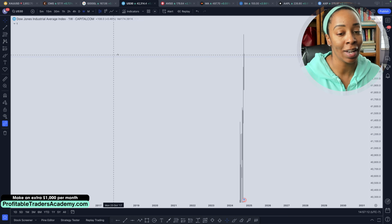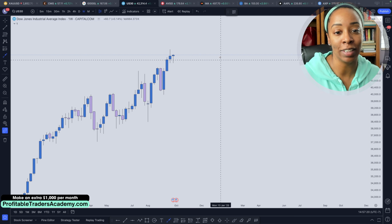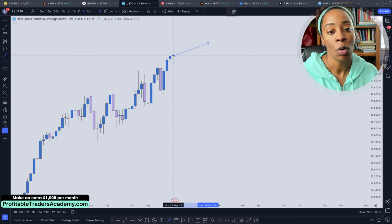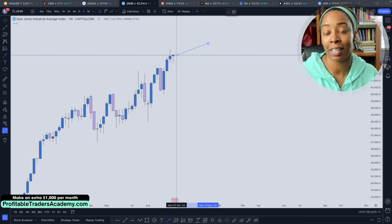And as usual, I like to start on the weekly time frame. From this past week, if we look at how the candle closed, it's pretty much a weak bullish candle. We can see that it's very low momentum. It was bearish at some point, but then closed bullish. So we just don't know how price is going to act next week.